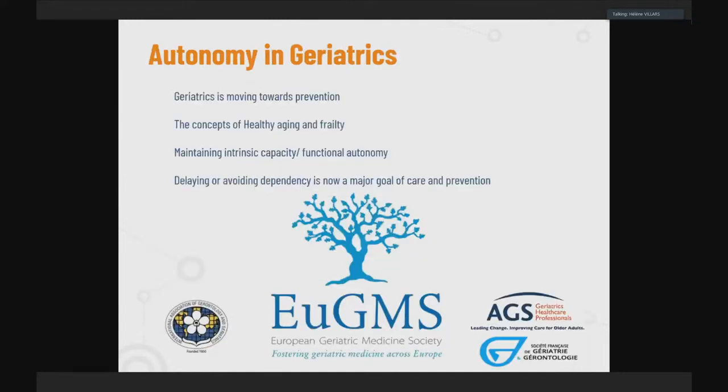Indeed, geriatrics is a proper discipline, a field of medicine 50 years old, and is now evolving and moving towards a more preventive approach to maintain healthy aging and to promote healthy aging. Our goal is to maintain the intrinsic capacity of the subject, of the older adult, and his functional autonomy in daily living. Avoiding dependency is a major goal of care for us, and pursuing the choice of aging in place for the majority of persons.